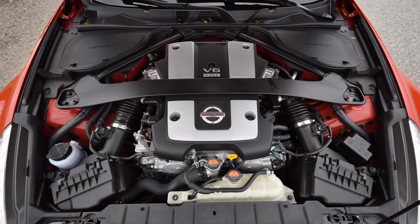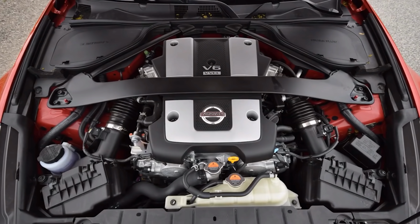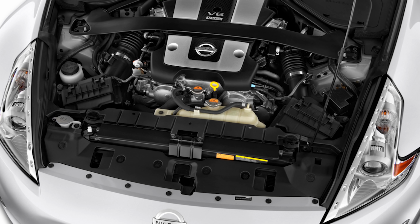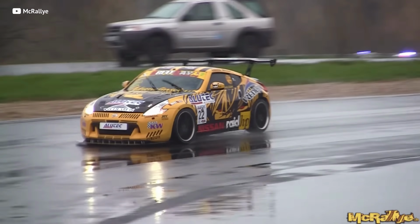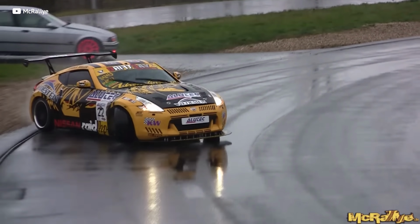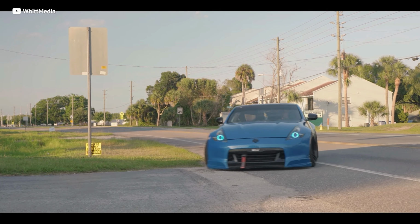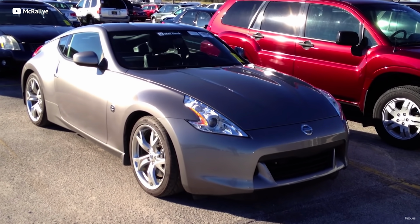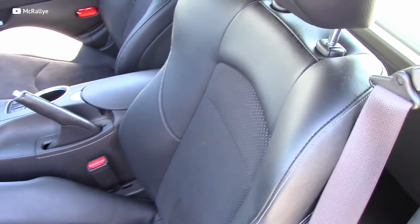And mated to that tranny is a 330 horsepower, 3.7 liter VQ 6-cylinder engine, which is one of the best sounding engines ever made, and it will seriously give your significant other goosebumps. Yeah, that sounds way too good. And with oh so handsome good looks and that JDM reliability and modification market, this thing is bound to get you some phone numbers. Just make sure you get the touring trim because it trades those cloth seats with heated leather buckets, which ought to heat things up.